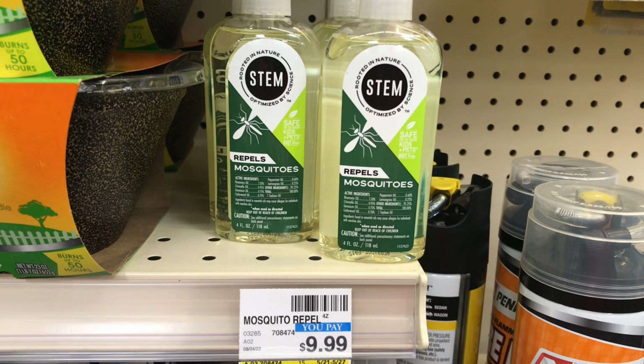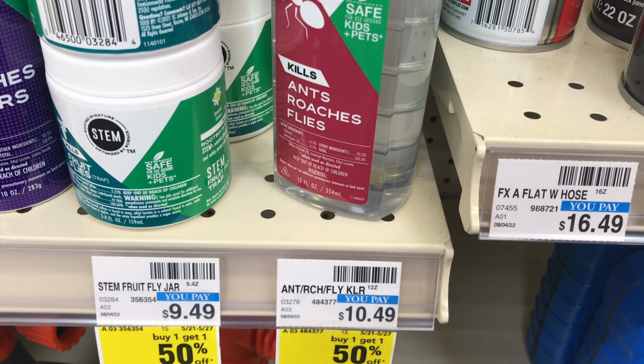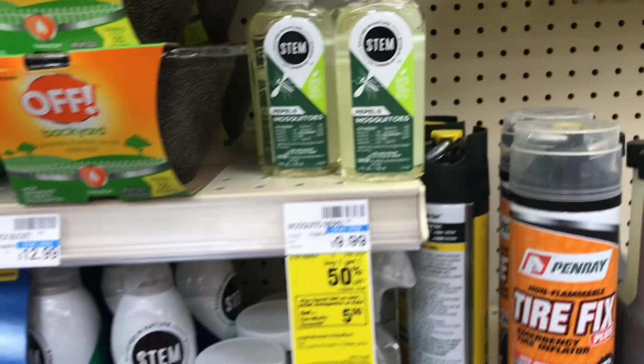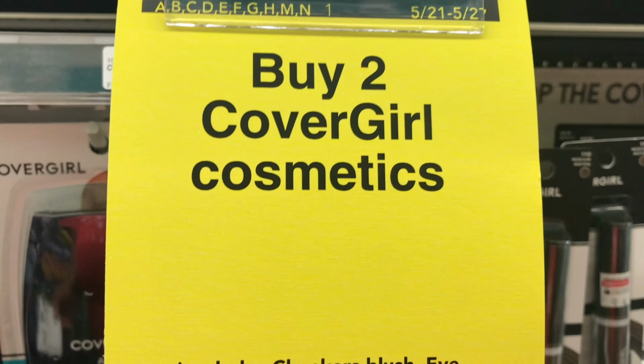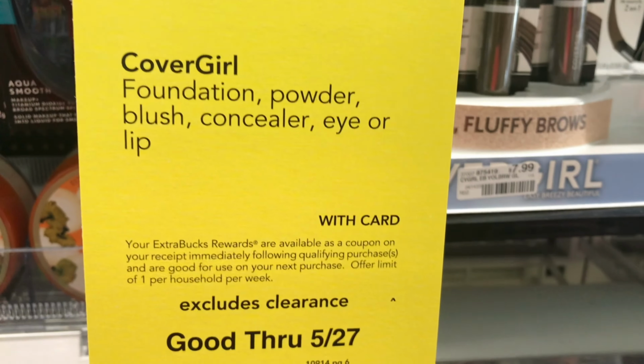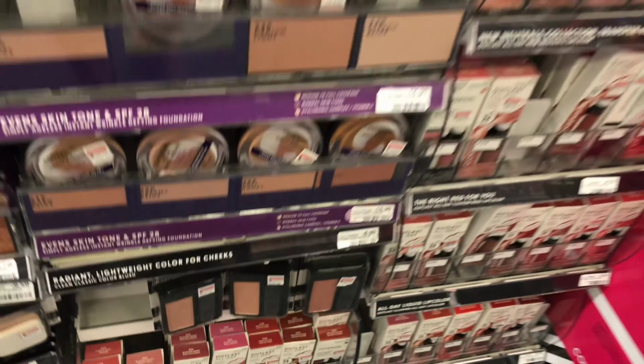Check your Ibotta because I have $2 back on each of the STEM items, limit of 3. So I'll be getting $4 back, making all 3 items $3.28 or $1.09 each if I'm doing this by itself. The next deal I'll be adding to this transaction to get to $60 will be on the CoverGirl. It's buy 2, you get $5 back and it's a limit of 1.